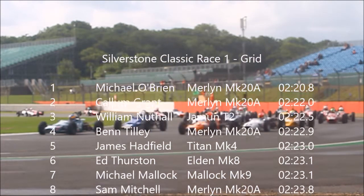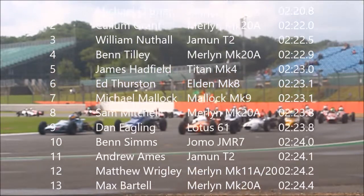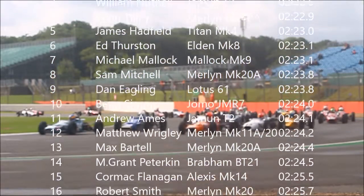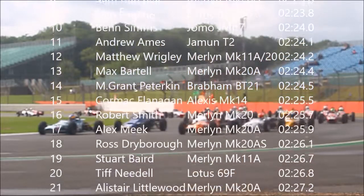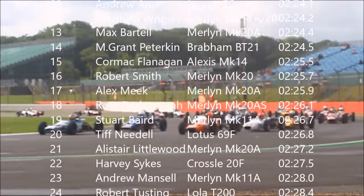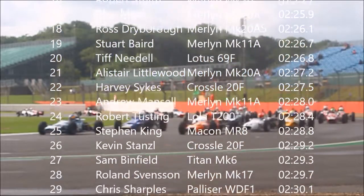on pole position it's Michael O'Brien. He was quickest by over a second from Callum Grant. Will Nuttall and Ben Tilley on row 2 ahead of James Hadfield and Ed Thurston. Michael Mallock, Sam Mitchell, Dan Eaglin and Ben Sims completing the top 10. It's a fantastic grid for these historic Formula Ford cars.